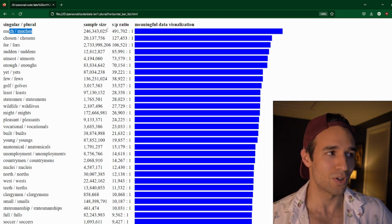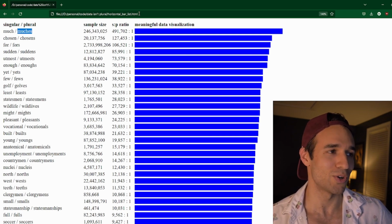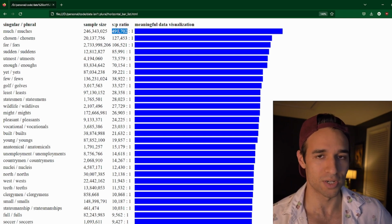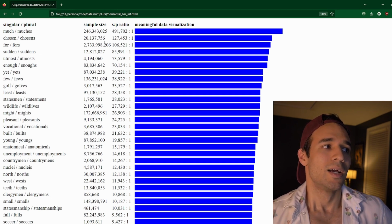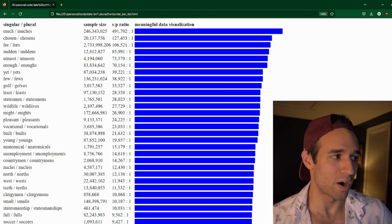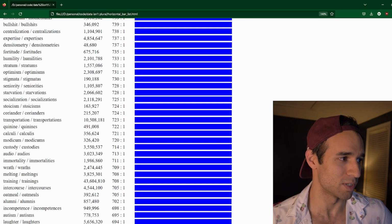Then the singular to plural ratio. So this is the count for how much showed up versus the count for how much muches showed up. That gives us a ratio. In this case, the singular showed up 491,000 times more than the plural. And then we have a blue bar indicating the bigness of this ratio. All right, so of course at the top we have words where the singular is used far more often than the plural. So we'll go down to some real words.